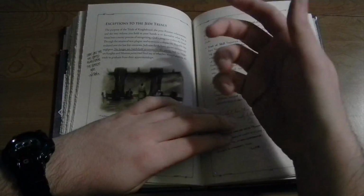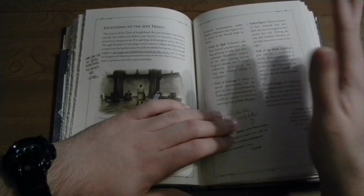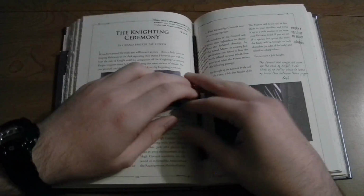And it just goes more in depth. What happens if you fail? How many times you're allowed to keep trying until the council just says you're not going to be a Jedi Knight. So this is stuff they don't have in the movies.